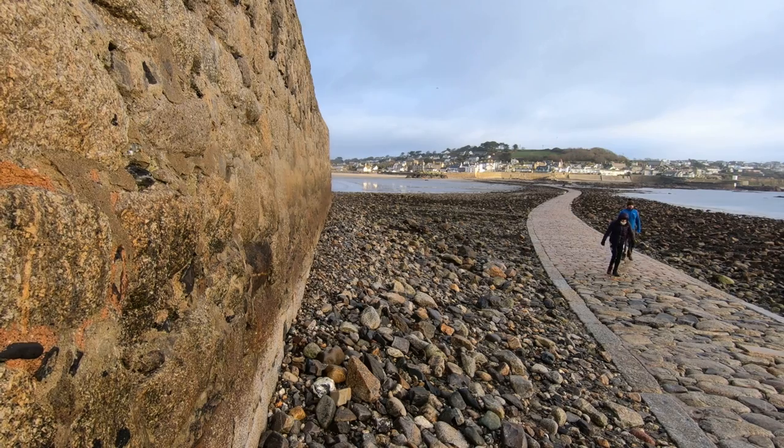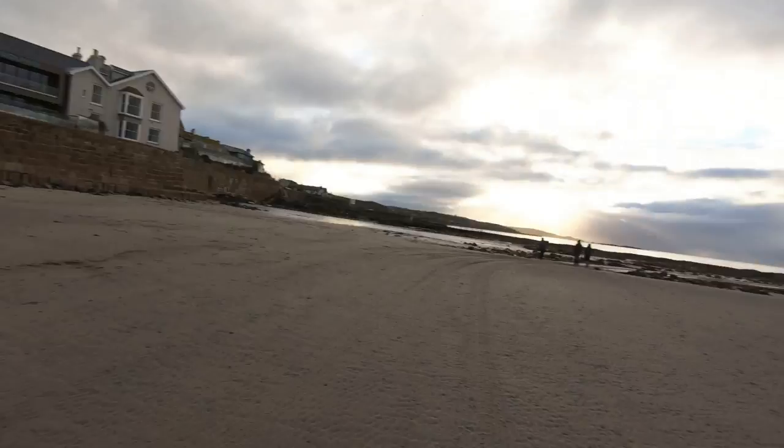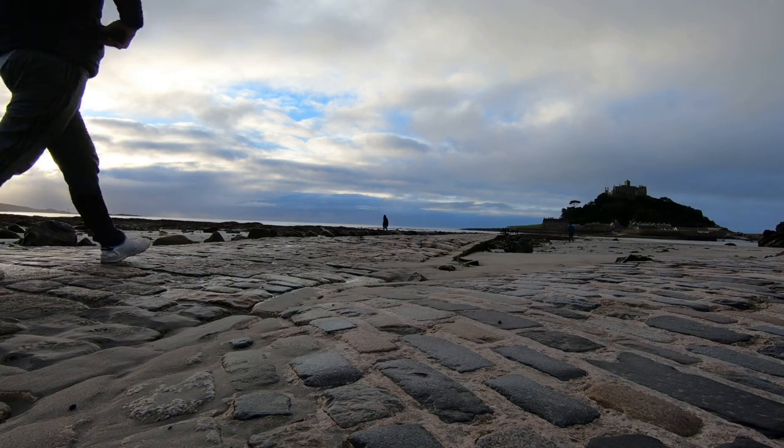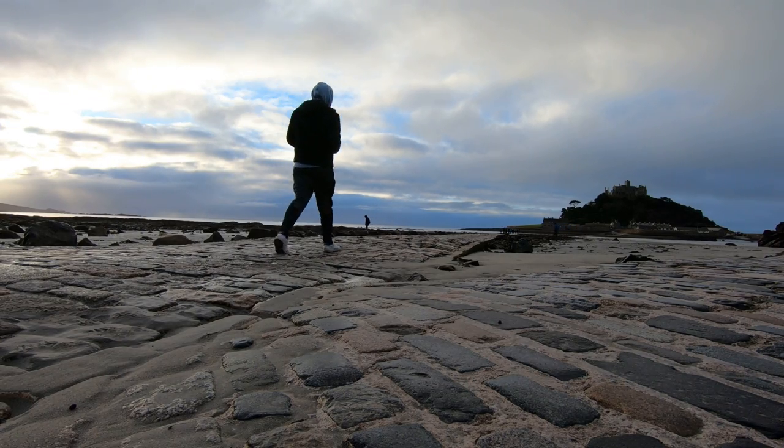I actually really like walking over here. There's not a lot to do in the winter on St Michael's Mount, but it is free to go. In the summer they do charge you. Beautiful restaurant up there that I like, in the Godolphin. Absolutely worth the trip if you're in the area.